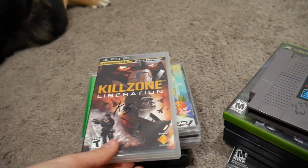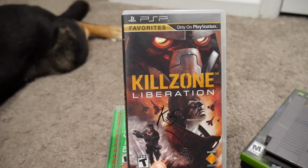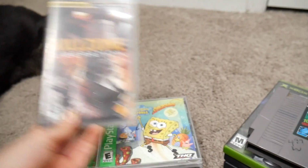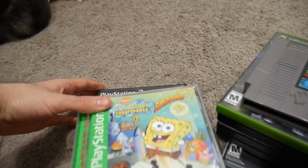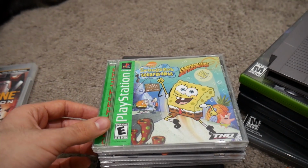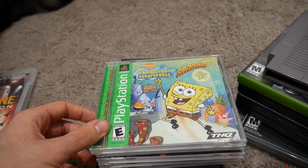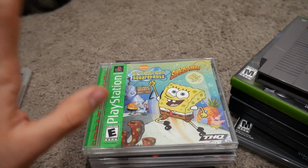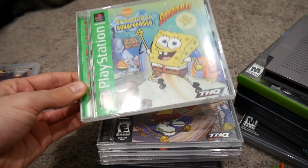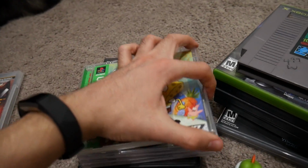So, got Killzone Liberation on PSP. Can't wait to give that a try when I actually get the replacement covers for them, I guess you can say. Here we go. I also ended up getting SpongeBob SquarePants Super Sponge, a game I had never played, but apparently a ton of betas for it are available online. I know about it in meme form a little bit, but I've never played this game. I honestly don't know if it's good or bad, but it seems to be in quite solid shape.